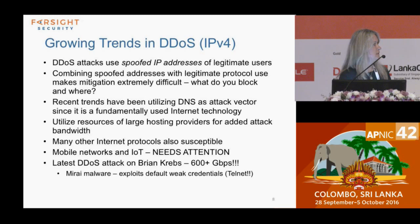So, DDoS. There's a growing trend in DDoS. A big problem is there really are a lot of spoofed IP addresses still utilized in the networks.